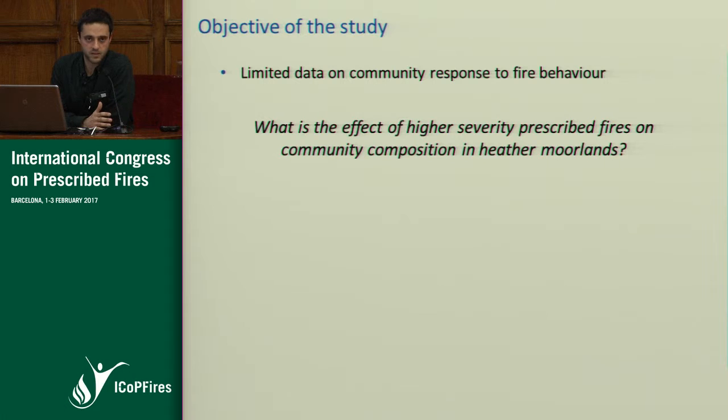So despite prescribed burning being a commonly used land management tool in Calluna moorlands, we do not have a good understanding of the effect of fire behavior on community composition. So the objective of this study was to investigate the effect of higher fire severity prescribed fires on community composition in heather moorlands.